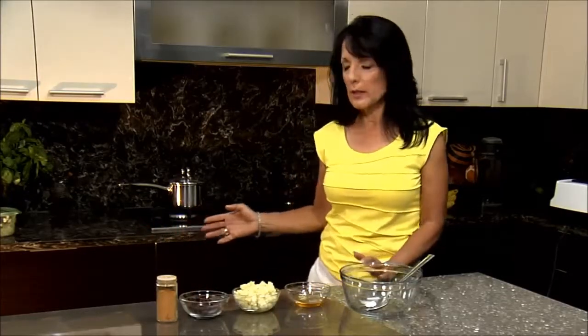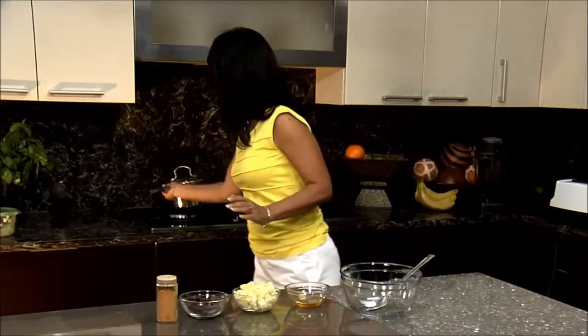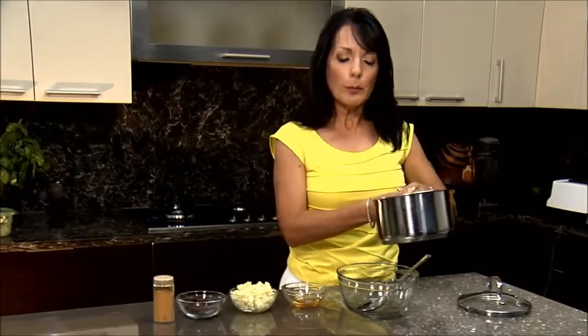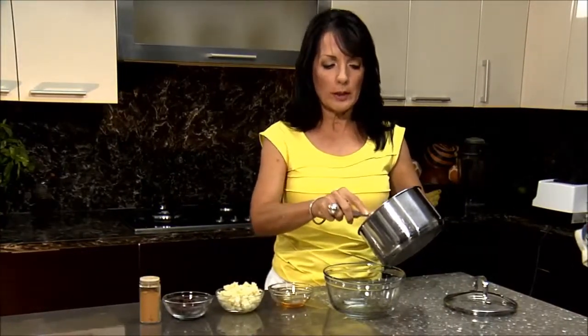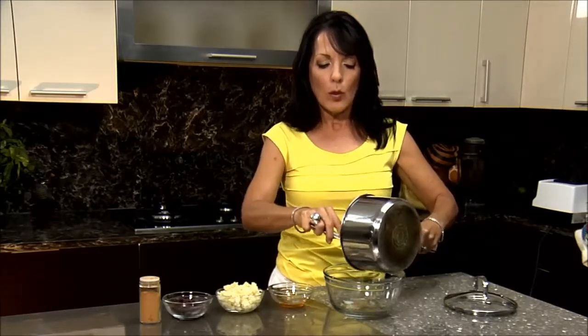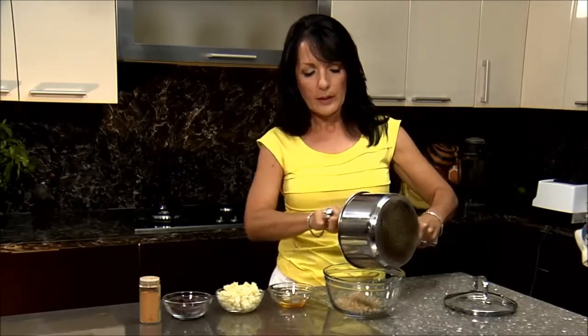The quinoa's been cooking now for about 15 minutes, so I'm going to get it because it's done. It's light and fluffy. And when you prepare the quinoa, you put two parts water to one part quinoa. So I added two cups of water and one cup of quinoa.